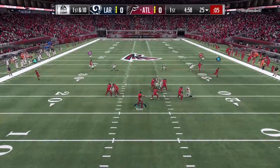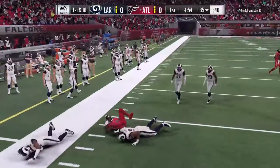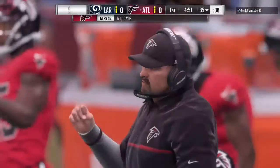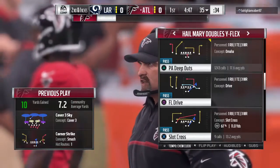Throwing now, Ryan on first down. And this is Gabriel on the catch, and he's able to take this one up to the 35-yard line. 10 yards on the pickup there, and it'll be second down.